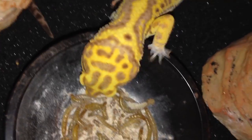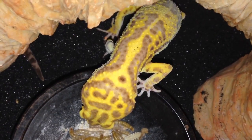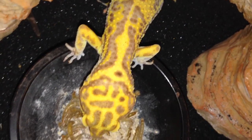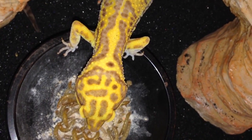And for the actual geckos, here is SpongeBob, the one that's right in front of you, who looks like he's going after some mealworms. He's a Tremper albino male leopard gecko, and he's really awesome. They're both a little bit skinny, but they've always kind of been that way. I know a lot of you guys seem kind of concerned, but they're doing very well.